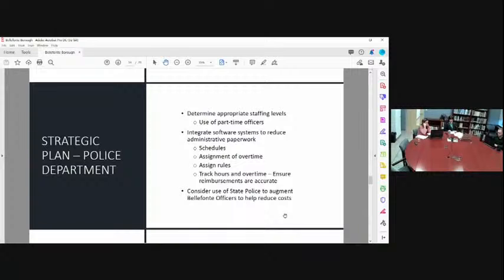The next is the strategic plan for your police department. Again, this is looking at the appropriate staffing levels. We have included in the plan some of the costs for Lewistown Borough. I think we looked at Chambersburg, and you're trending higher per person. So we're looking at staffing levels, software systems to reduce administrative paperwork, such as schedules, assignment of overtime, and tracking hours and overtime, and then possibly the state police to augment. That may or may not make sense.